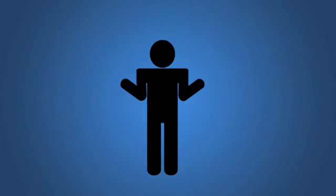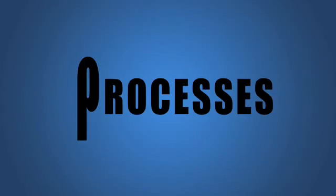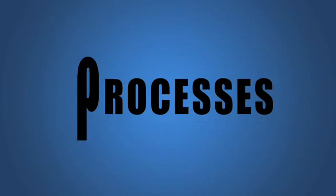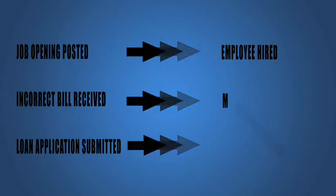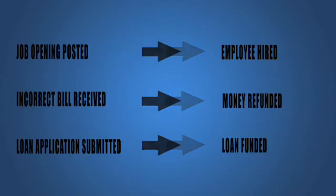Alright, simple enough. So what's the big deal? Well, workflow is important because it affects processes. And processes are everywhere. Let's take a look at a couple common processes in a typical organization. For example, a job opening is posted. An employee is hired. An incorrect bill is received. Money is refunded. A loan application is submitted. And a loan is funded.